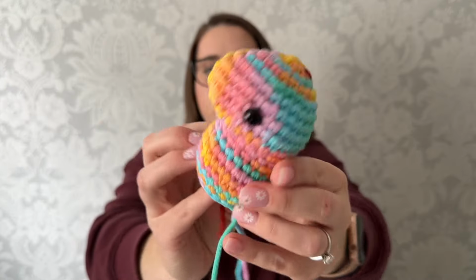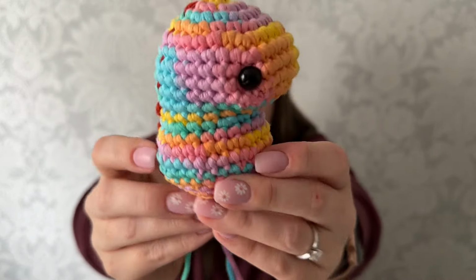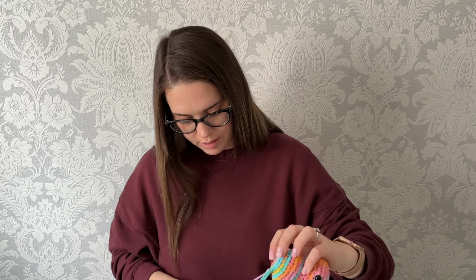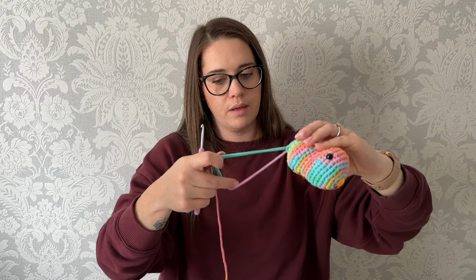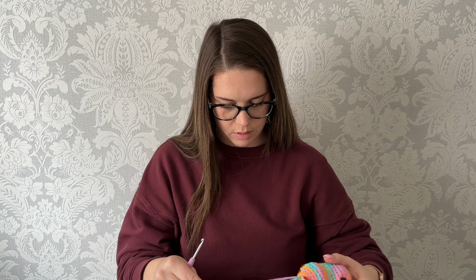Right, well that is very cute. That's what we're looking like after I've stuffed and placed the eyes. So it is very, very cute. I'm gonna give them that. So I'm just gonna finish off this last round here. Don't know how I got all tangled up. Still going, there we go.